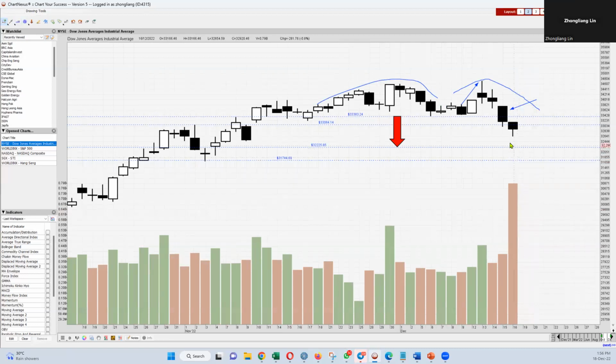In order to salvage or turn the situation around, we have to see the Dow first go back above 33,383, and then the resistance level that we are going to face is 34,731. This is a very important movement in order to turn the market around.